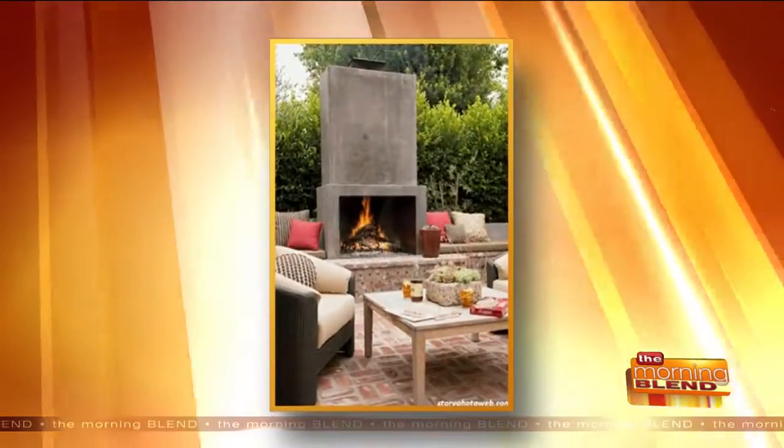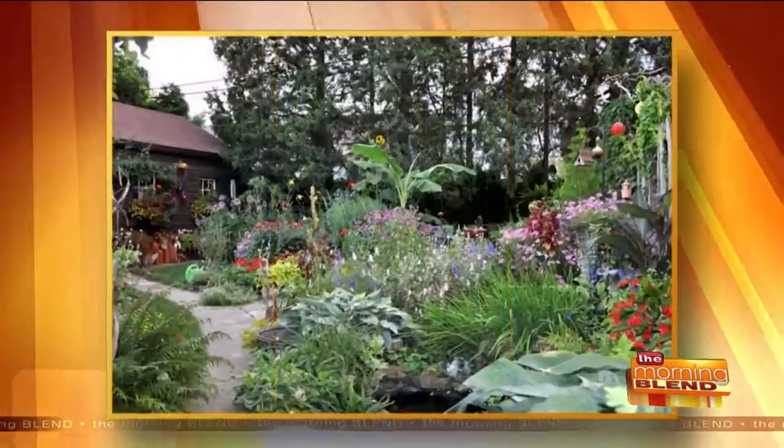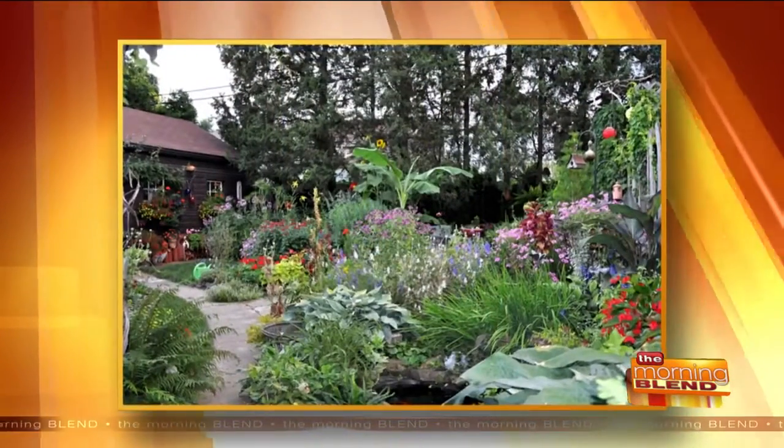You also say don't overdo it. You can easily add too much, right? Right, and that just looks crazy. Let's say you have a quarter-acre lot, well, you probably can't have a pool, a kitchen, a built-in fire pit, all of these things, because it gets to be too much and then it looks a little bit overrun. So pick and choose, know what will fit in your space.